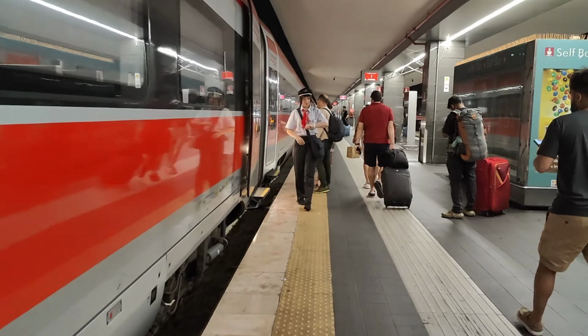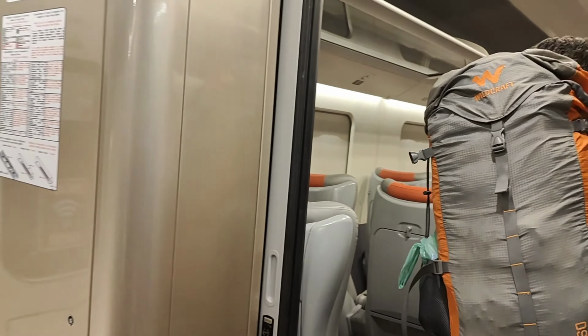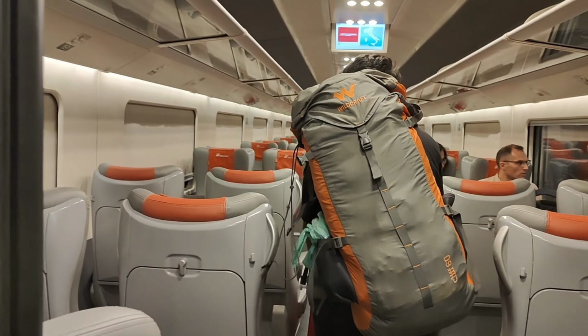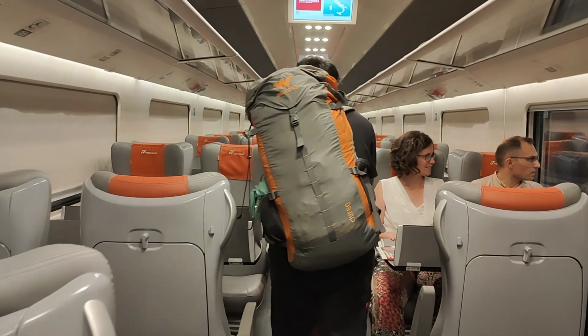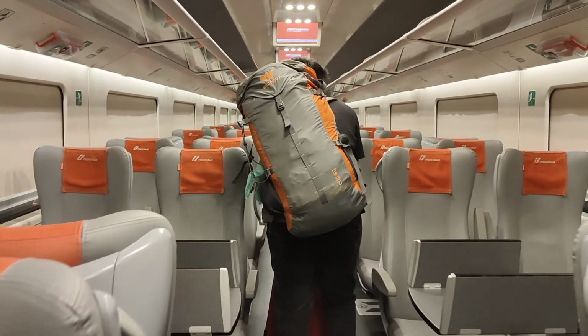There are two types of trains, Freccia Rossa and Freccia Bianca. Bianca and Rossa are nothing but the colors in Italy. And Freccia Rossa is red arrow and Freccia Bianca is white arrow. So we have two stops on this train, which are Rome and Milan.